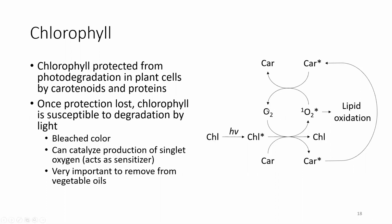So if oxygen is present, then the chlorophyll will react with molecular oxygen and be calmed down. It will go back down to its regular state. But now oxygen has become excited, this singlet oxygen, which is very reactive. So we don't want that around in our products.